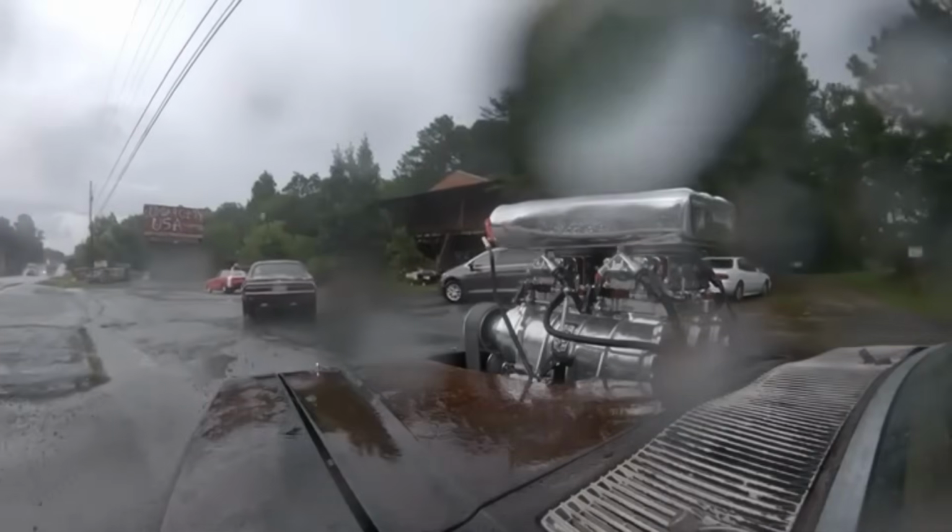All right, we're pulling over. This is just too sketchy. It's right here. All right. We're pulling into Old Car City, USA. It's like a huge junkyard that's got so much stuff.